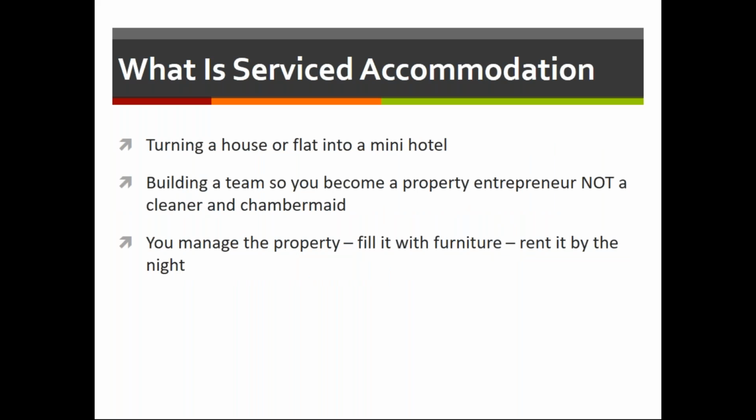Do you think it's impossible? I'll show you how to turn a house or a flat into a mini hotel, how to build a team so you become a property entrepreneur and not a cleaner and chambermaid. I'll show you how to manage your property, fill it with furniture, and rent it by the night.